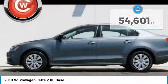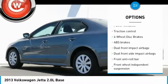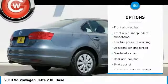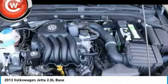Here are some of this vehicle's great options: traction control, dual airbags, power steering, four-wheel disc brakes, power windows, electronic stability control, rear window defroster, brake assist, tachometer, overhead console.